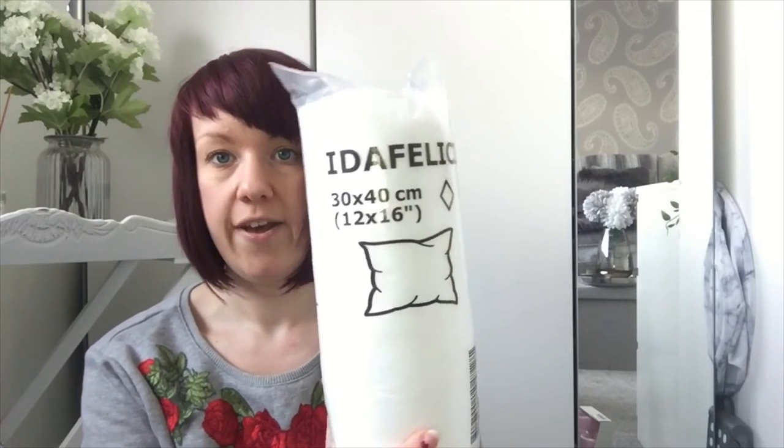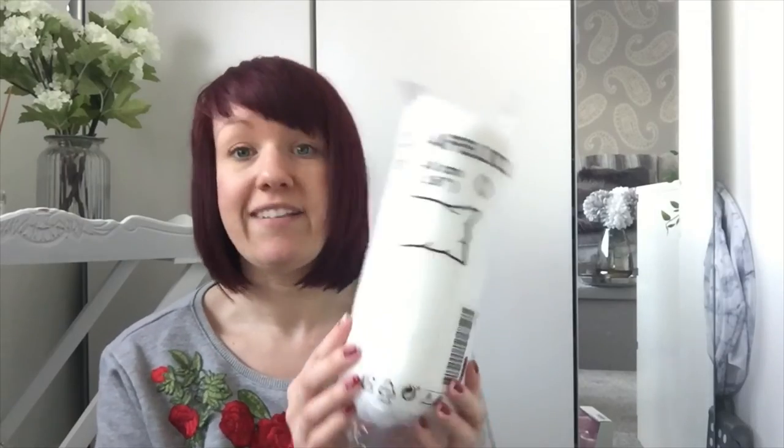And for this was just a boring 30 by 40 cushion inner. And is it Felicia? Anyway, it's a cushion inner to me, you and the rest of the world. Now I think it was £1.80, and I've got it because I'm either going to order a cushion cover that I've seen on the Wish app.